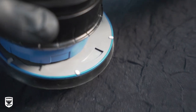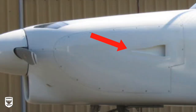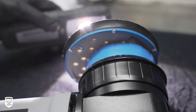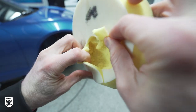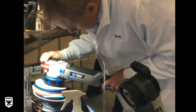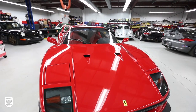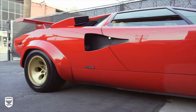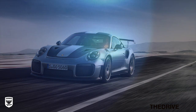The backing plate is pretty cool. It has an air scoop area that looks exactly like an airplane NACA duct that allows airflow into the backing plate to avoid overheating, which is not uncommon on large throw machines. Only later on did I realize that this makes sense because the guy who invented the Udos is also an airplane engineer. Plus, the F40, Countach, and GT2 have them, so I was already thinking they look pretty cool besides the fact that it's actually functional.